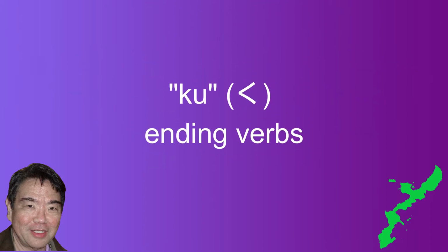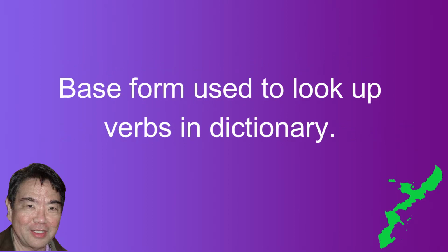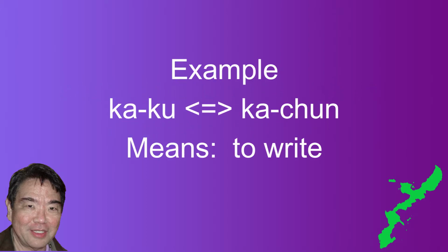First, we start with the ku ending verbs. Japanese verbs ending in ku correspond to Uchinaaguchi verbs ending with chung. This is the base form and the only form that would be listed in the dictionary. If you attempt to use another conjugation form of the verb, it will not be found. Let's look at an example. A Japanese ku ending verb is kaku, which means to write. In Uchinaaguchi, it is kachung. So for our example, kaku corresponds to kachung.